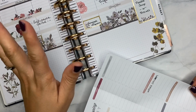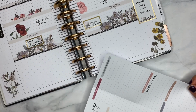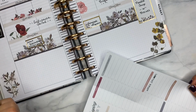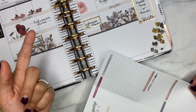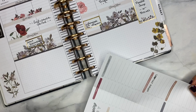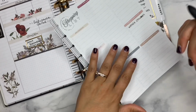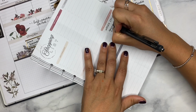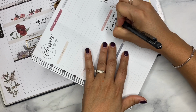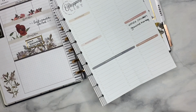I go back and forth on ground beef. We typically get a quarter cow from a local farmer in our area, and we are currently out of ground beef. So whenever we don't have ground beef on hand from the farmer, we just use ground turkey. So let's write that down. If it's on sale, I will stock up on ground turkey.